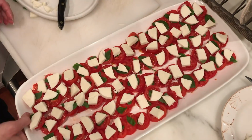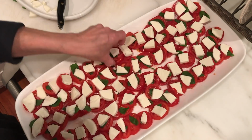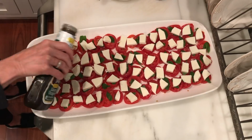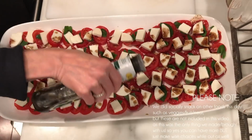Again, this is a great option for hosting or taking to a party, especially in the summertime. This is just a really light and fresh option because when it's so hot out, you don't really want heavy food, or maybe that's just me. But it's a great guilt-free type of snack with a ton of flavor.